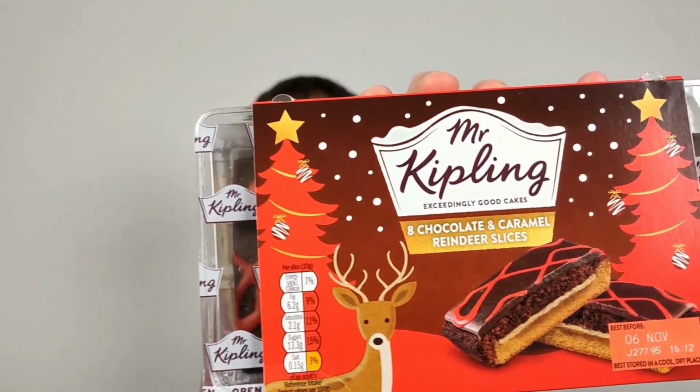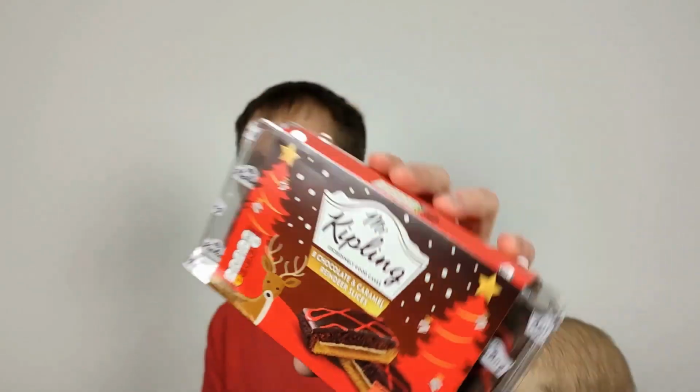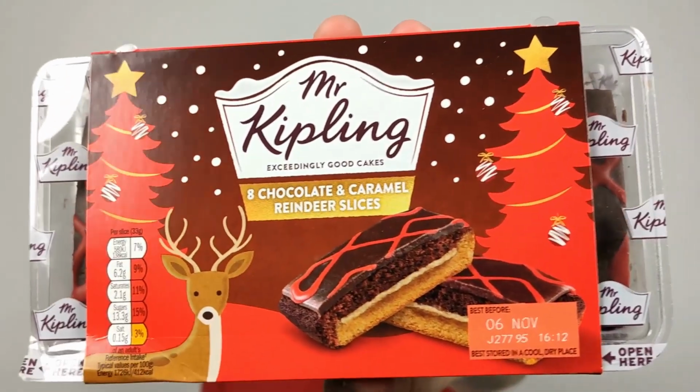I don't think they will taste any different, but I think it's fair enough because these are Christmas products to eat around Christmas. It is now the 7th or 8th, I think it's the 8th today of December. It's not the 25th of December or anything like that, and I think it's fair enough to expect that these should be edible at Christmas time. I think there's no excuse if they're not, so there we go.